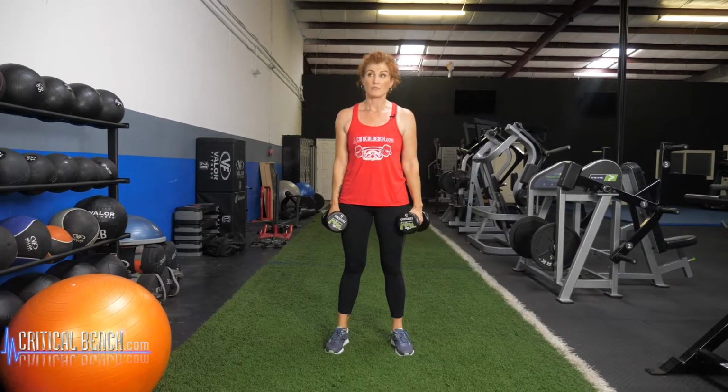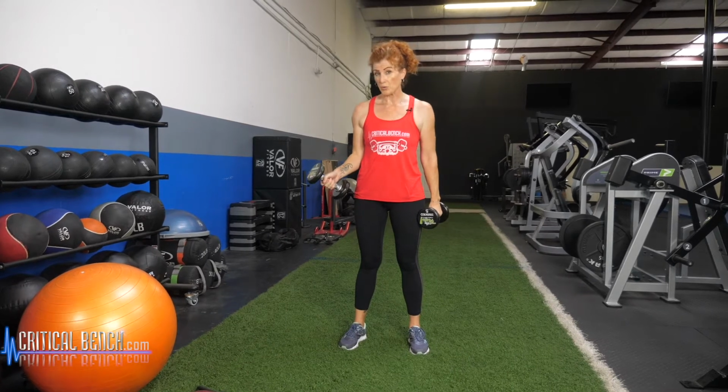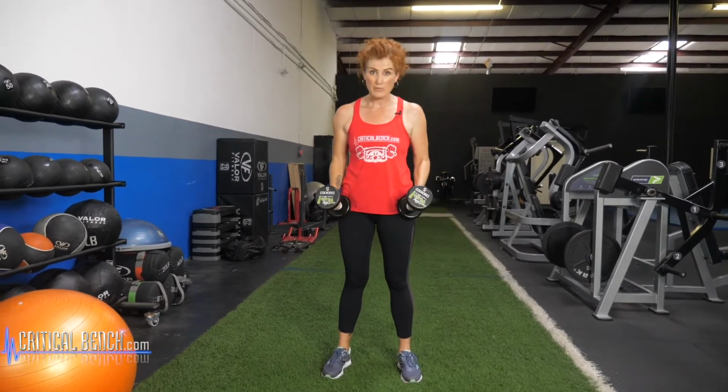And press, just like that. All right, well, not the last exercise, but I'm not going to be using the Swiss ball in this one, only because it can really play with your balance. So we just want to be really stable and really solid. Being postnatal, we have a lot going on, and sometimes mommy brain kicks in.